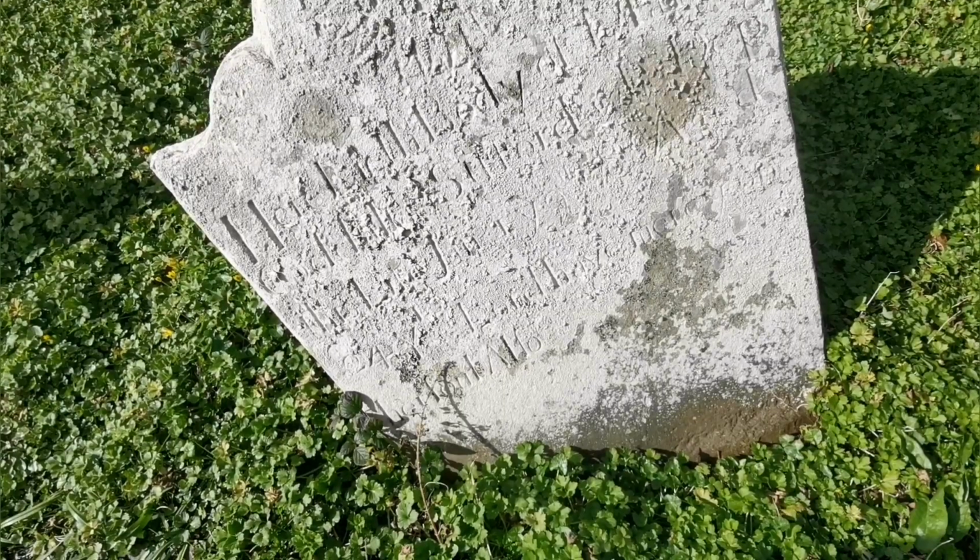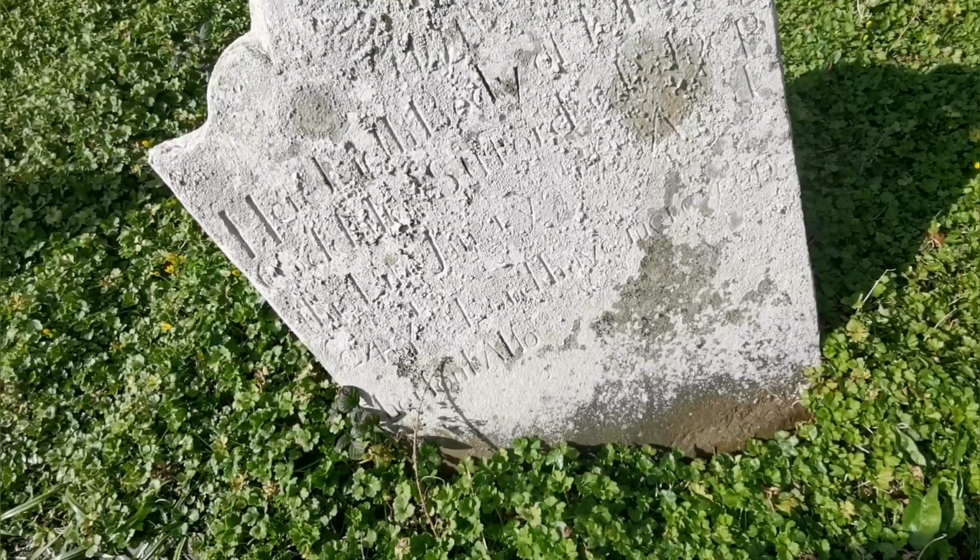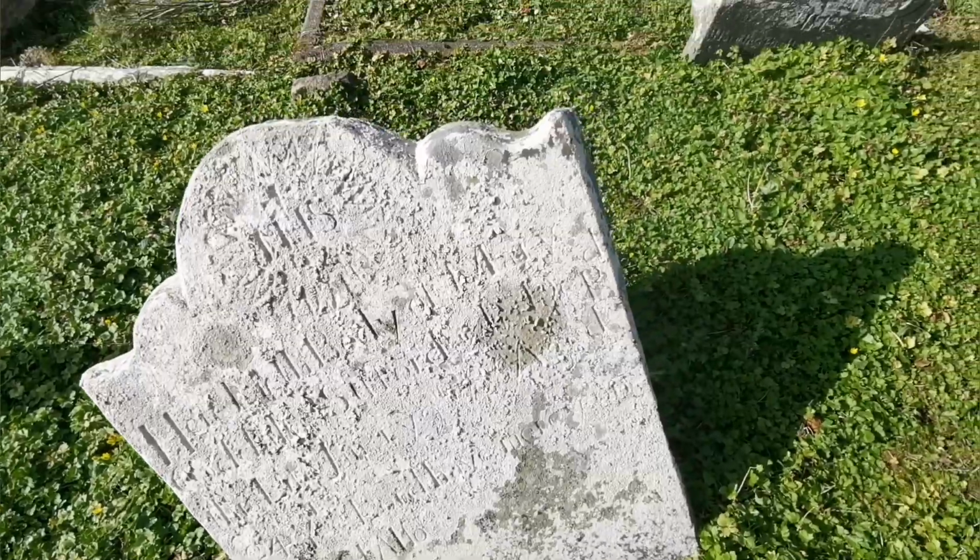And here lies the body of Mary Codd, who departed this life, and it looks like to me in the 1700s maybe on that as well. Really old.